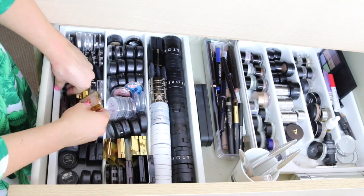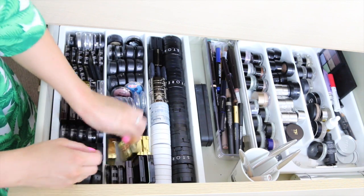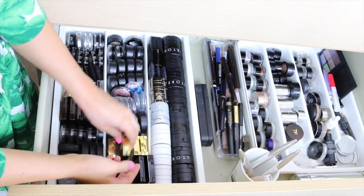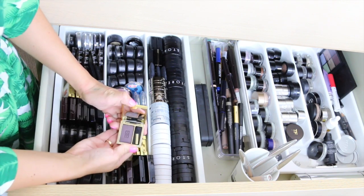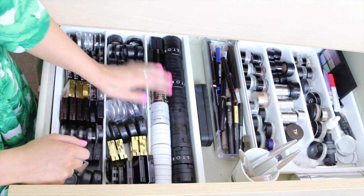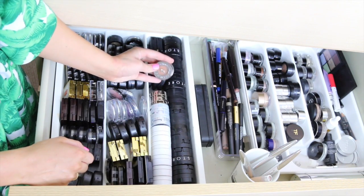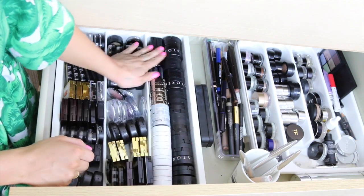Okay, ignore that. Clearly I have to go through these again. I'm pretty sure this side's for bright colors. Yeah, there's like a green and a purple, and then we've got blue and stuff, and then these are just more circular ones. I don't know what kind of happened here. These are Urban Decay, all my Makeup Store eyeshadow.